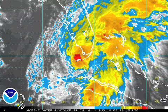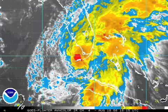Here's a look at Faye this afternoon. The nice CDO developing near Key West, and it's coming right up toward the southwest Florida coast. It might reach hurricane strength. I don't know. There's some shearing going on. There's some drier air being pulled in on the western side. I just don't know if it can make hurricane strength or not. If it does, it will be a minimal hurricane.